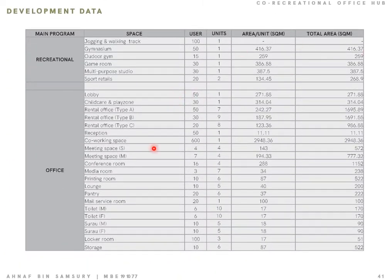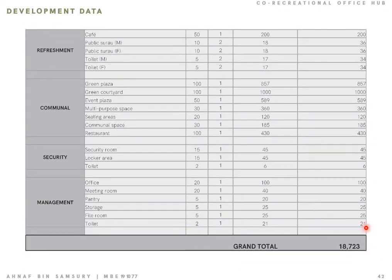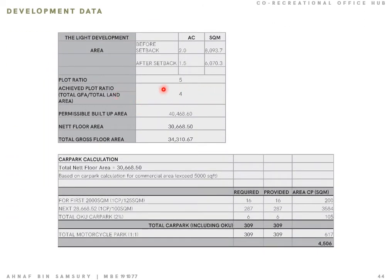So this is the development data. The grand total of my net floor area is around 90,000, the total gross floor area is around 22,000, and the total occupancy for my building is around 8,800. My achieved plot ratio is 4. The maximum plot ratio in this area is 5. For the car park calculation, I need to provide around 300 including OKU, and the same for the motorcycle car park, which is around 300.